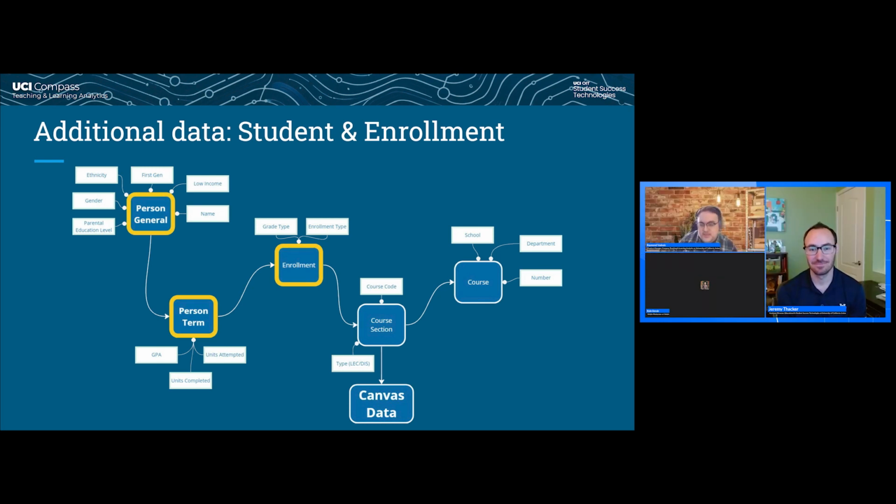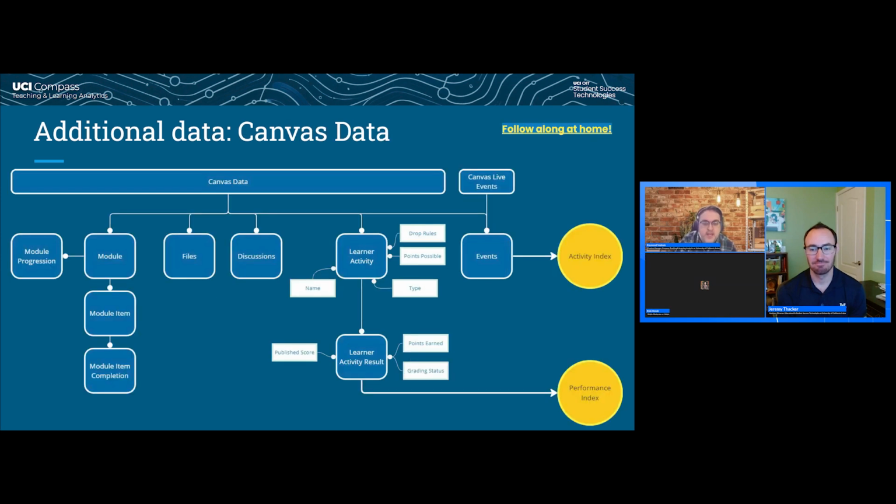So the last couple slides we have are the specific data elements out of the UDP that we're using to feed into Spark. So we're looking at a bunch of the person tables, enrollment, course section, and course, pulling out data around who students are and some of their characteristics. These are being used to match students.